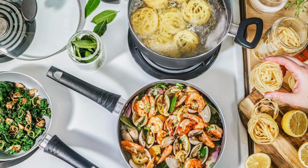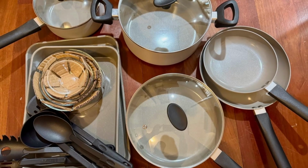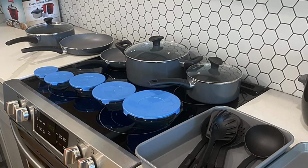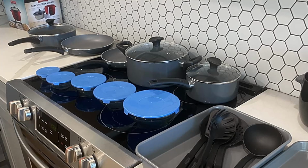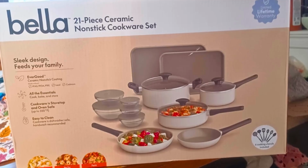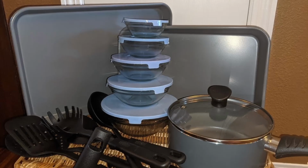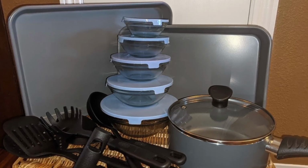Pros and cons. Pros. Comprehensive 21-piece set covers all kitchen needs. PFOA-free non-stick coating for healthy cooking. Easy to clean and dishwasher safe. Versatile compatibility with all stovetops. Sleek and stylish design. Cons. Nylon utensils may not appeal to users seeking stainless steel tools. Non-stick coating requires care to avoid scratches.